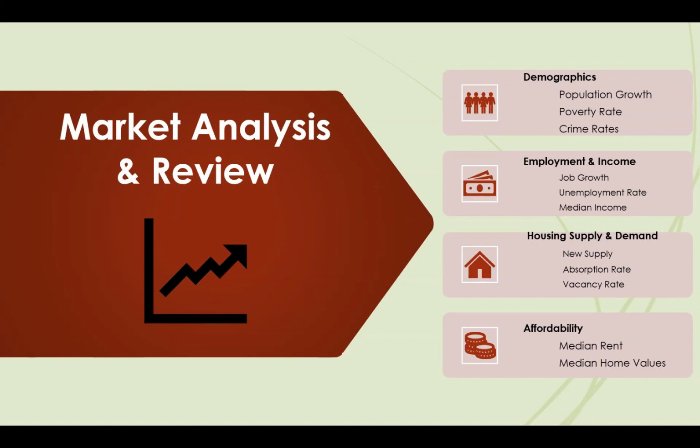But we also want to see what that vacancy rate is for that area. If the vacancy rate is low, and it follows that through a lot of the same buildings and asset classes within our area, we know that it's going to be a decent market to buy in. If the vacancy rate is higher, it's definitely going to raise a red flag to figure out what the issue is.